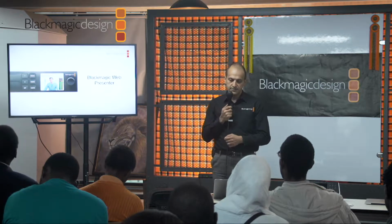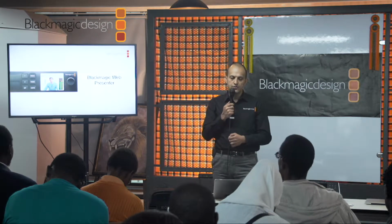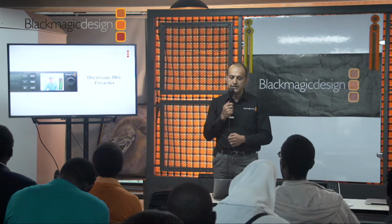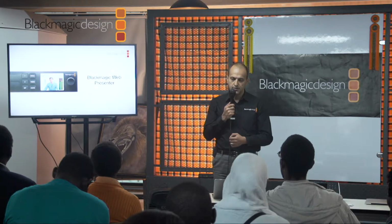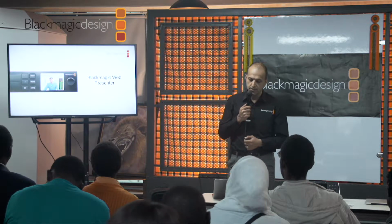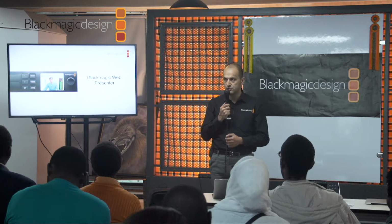The Web Presenter is the perfect companion for all live streamers and webcasters. They basically convert SDI and HDMI input to USB output and enable any camera source to be seen as a webcam by Mac or PC. With this product, you can use your favorite software to output stream to Facebook, YouTube, Twitch, etc. And it even works with Skype as a video source.